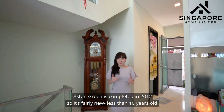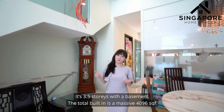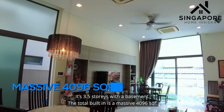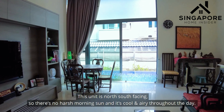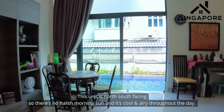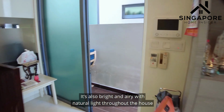Aston Green was completed in 2012, so it's fairly new, less than 10 years old. It's 3.5 stories with a basement. The total built-in is a massive 4,096 square feet. This unit is north-south facing, so there's no harsh morning sun and it is cool and airy throughout the day. It's also bright and airy with natural light throughout the house.